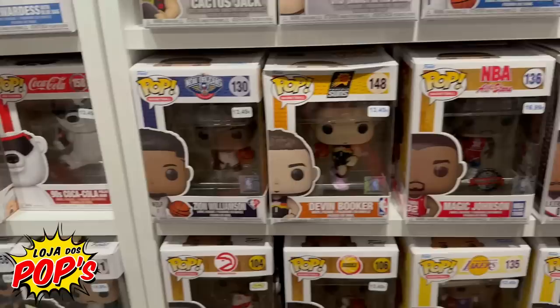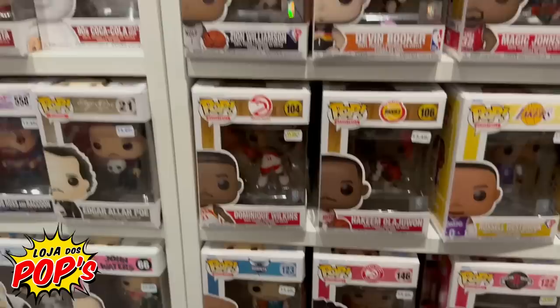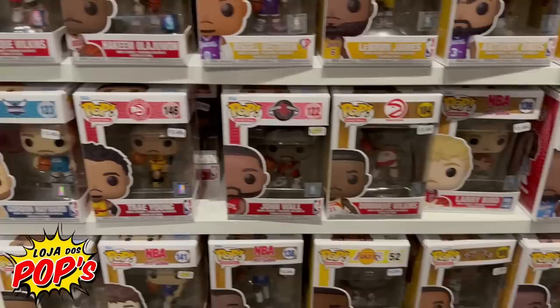The New Orleans Pelicans is a real team, by the way, guys. It is a real team. And then we have some pops from the Lakers, LeBron James, Anthony Davis. A lot of cool ones.